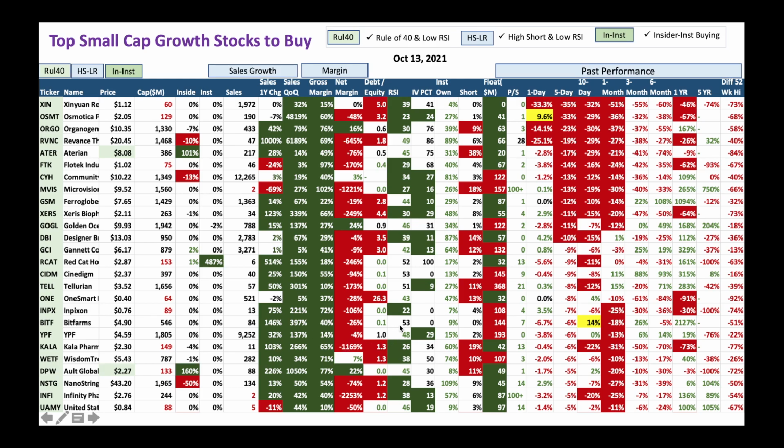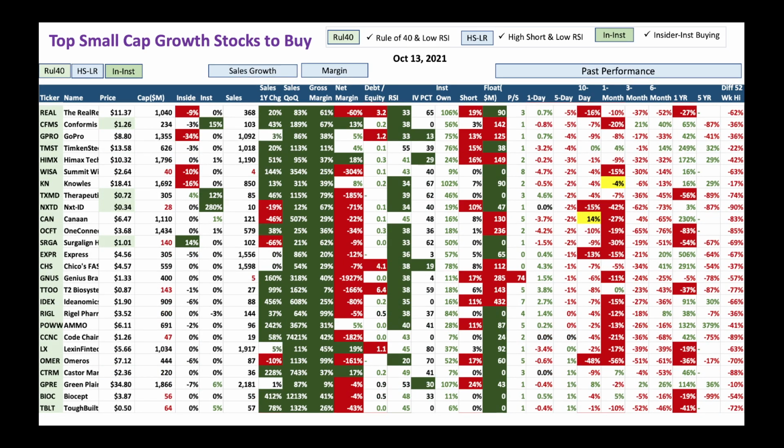And you could look through the list here, and I also like stocks like Bitfarms here. This also has RSI 53, which is relatively low right now, I would say. Nice growth here. And we got a few more here. You could look at some of these. I love a stock like Real, completely clobbered, as you can see here. Trying to show some turnaround in 1 day here. I would look at names like Real and invest in it and go from there.